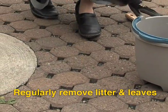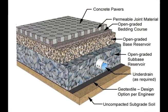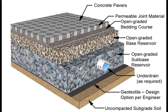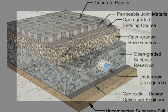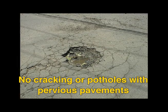As part of regular inspection of pervious pavements, litter and large organic debris should be picked up to prevent clogging and to maintain its attractive appearance. An important advantage of pervious pavements is that because the water flows through instead of settling on top, they aren't subject to the typical freeze-thaw cycles. Properly specified and installed pervious pavements usually have no or very few cracks or potholes that result from regular pooling of surface water and the freeze-thaw.